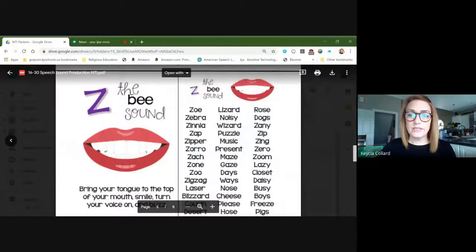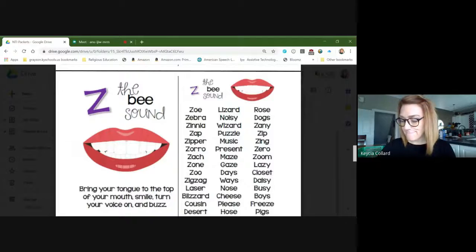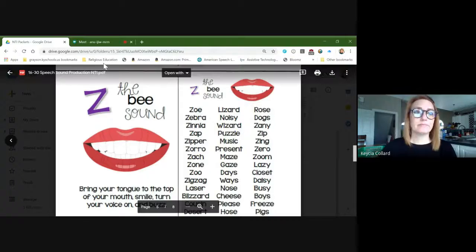I'm looking to see, we've done zigzag, which was a beginning and a middle, and we've done an end. Let's do zebra. Let's just do zebra, just because I like the animal zebra. Is that okay with you? Okay. So we're going to rainbow write the word zebra.